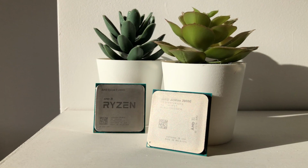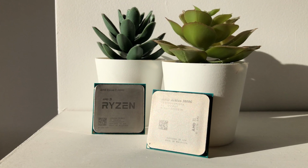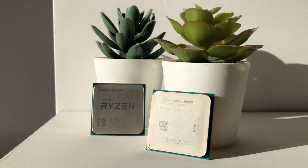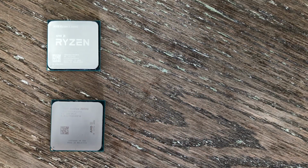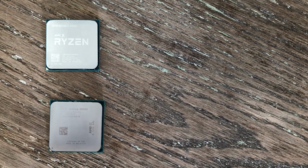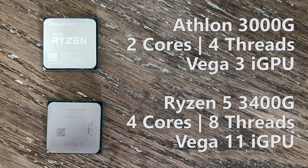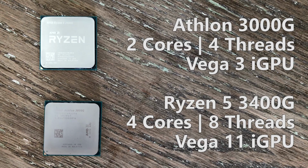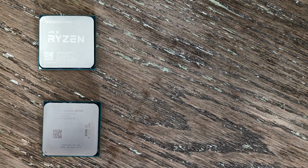Now, I don't usually make a video on the same game twice in a row, but I just could not stop wondering about how the Athlon 3000G and Ryzen 5 3400G APUs would handle Cyberpunk 2077. The 3000G is a dual-core 4-threaded chip with integrated Vega 3 graphics, and the 3400G is a quad-core 8-threaded chip with integrated Vega 11 graphics. I've paired both with 16 gigs of 3200MHz DDR4 for best results, and I'll be talking about any changes to the clock speeds as we jump into the gameplay.